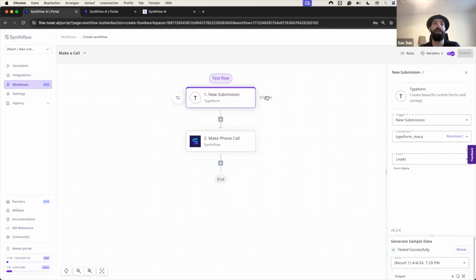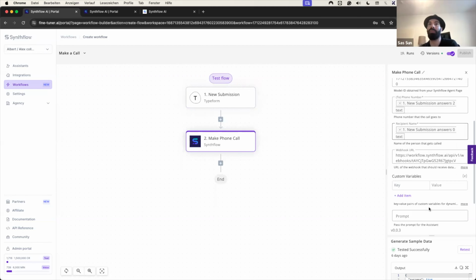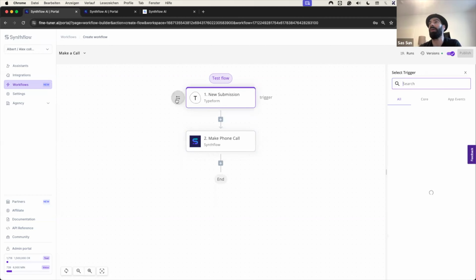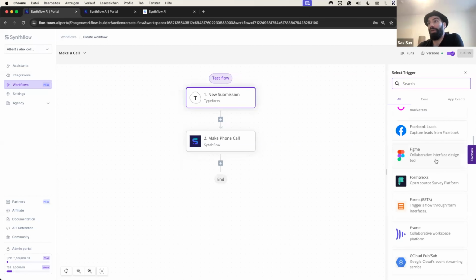It works similar to all the other workflow UX. So you can here select the trigger, for example, a new submission in my Typeform. Someone filled out something. Based on that submission, I'm doing a phone call, right? And this is dynamically populated. So the to number that I get from the Typeform is populated in this action. The name from the Typeform is added here, and a bunch of other stuff. So with this flow, you can execute calls, right? And we have more than 200 apps that you can connect to. Here are the triggers, like there's Airtable, Calendly, Facebook.